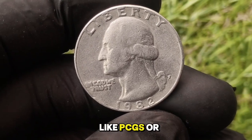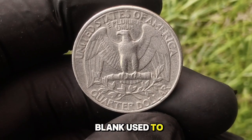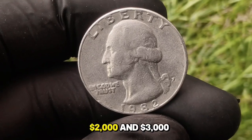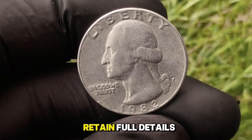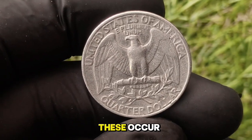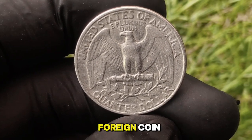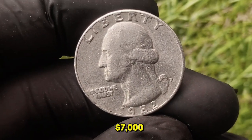like PCGS or NGC. Then there are the clipped planchet errors, where the metal blank used to strike the coin was improperly cut, leaving a crescent-shaped section missing from the coin's edge. These can sell for between $2,000 and $3,000, with the most dramatic examples, especially those that retain full details, fetching several thousand dollars. Then there are wrong planchet strikes. These occur when a quarter is accidentally struck on a planchet intended for a different coin, such as a dime, a nickel, or even a foreign coin. One such error has been reported selling for over $7,000.